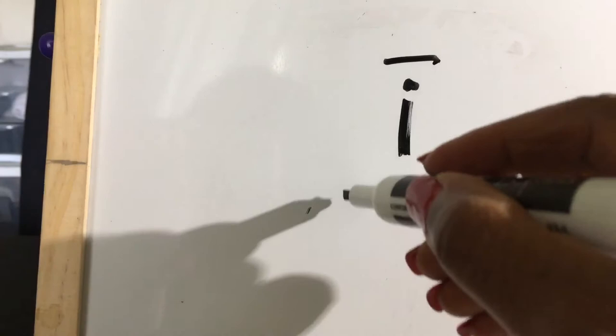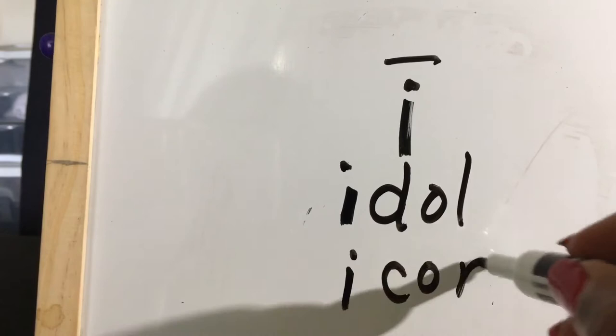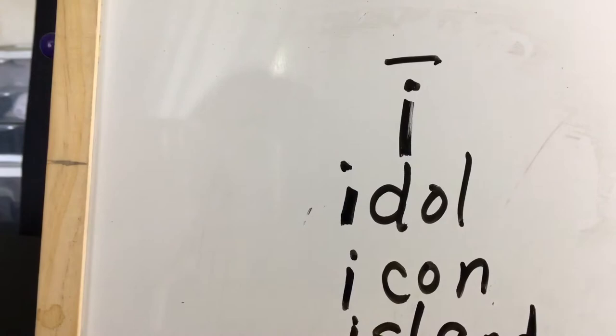Starting with I. Long I. I with a macron says I. It just says its name. So you could have a word like idol or icon or island. I with a macron says I.